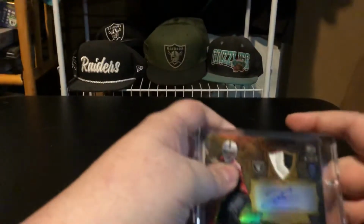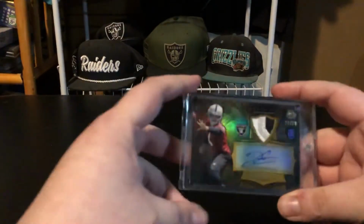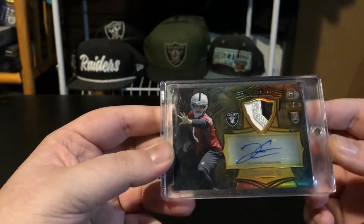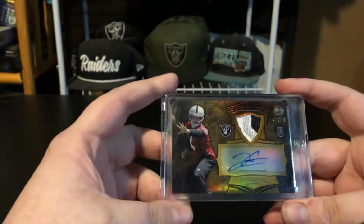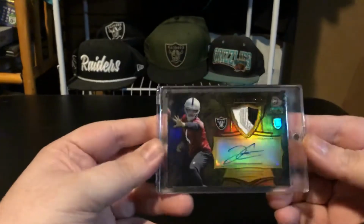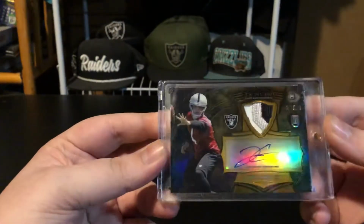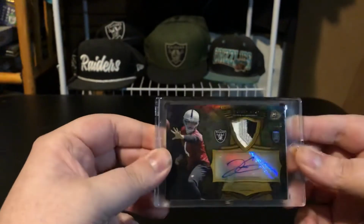So this is, I apologize for hitting the camera, I always seem to do that. This is a Derek Carr rookie card. 2014 Bowman Sterling. Had to get a Derek Carr rookie card, and this was the one that just kind of caught my eye. I like the patch. It's only numbered out of 99. I'm sure there's a billion other Derek Carr cards you could get.